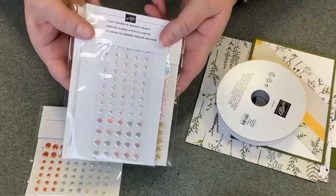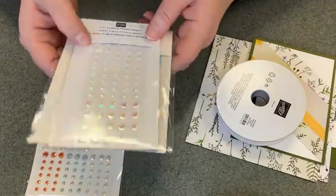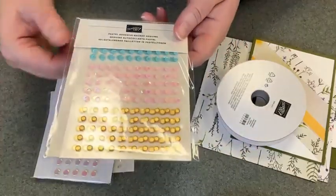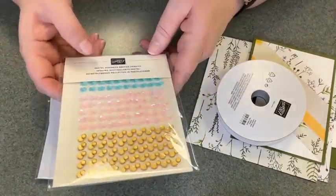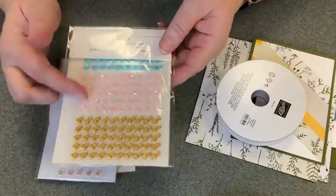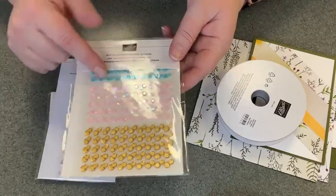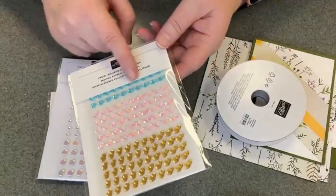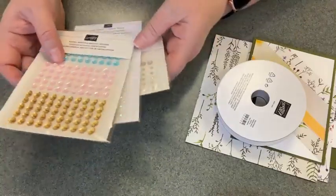And these are also really iridescent. So great little embellishments. I love that they're flat, you guys. That's so great. And then we have the pastel adhesive back sequins. There are 3 different colors here with the gold. I would say that's probably Petal Pink, and then I'm not really sure what that blue might be. We'd have to look in the new catalog to see what that blue might be. But those are a few.